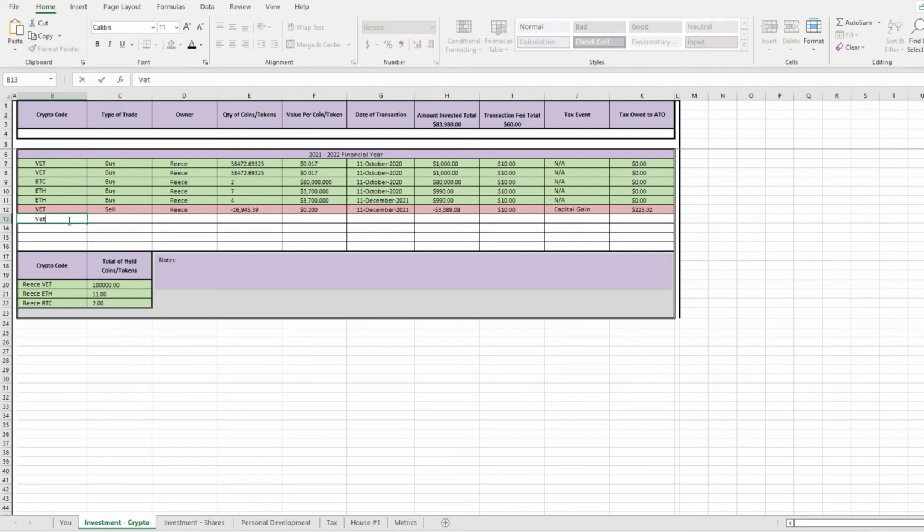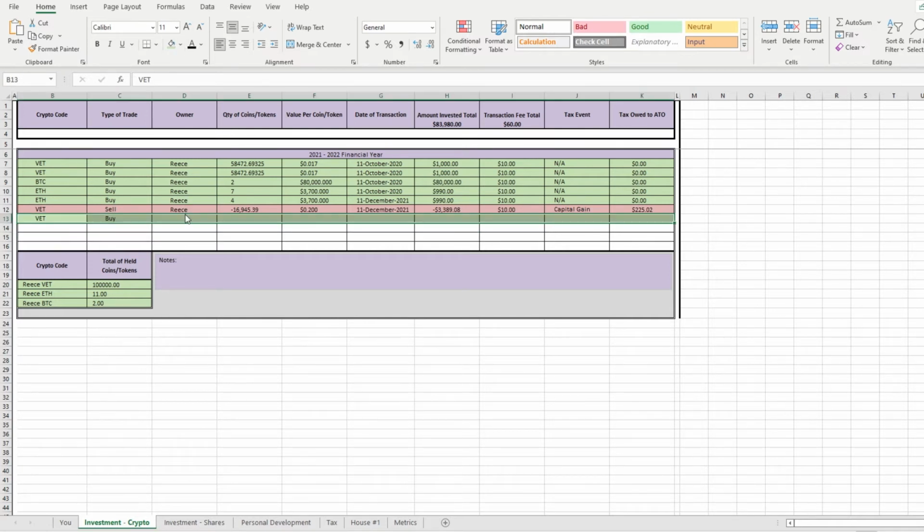As an example, let's say I wanted to put some new VeChain on the board. I've purchased it, so it's a buy. It's not a sell, it's not a swap, it's not an airdrop, it's a buy. So I click buy. I'm going to change the color to green because I want it to be that color. I could conditionally format it, but I'm lazy. And we're going to put it's me again. And let's say I buy 500,000 tokens. And bam, look at that.